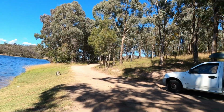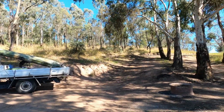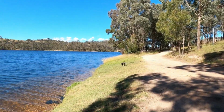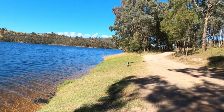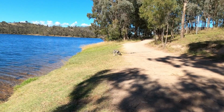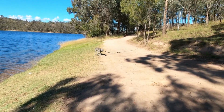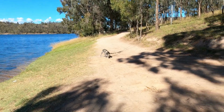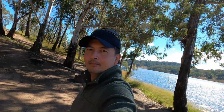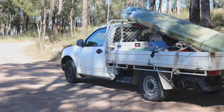Okay, so this is our site here. I've let the dog out because she's been in the car for a couple of hours, just to stretch her legs. The rule is she has to be on a leash at all times, so I've put her on a long rope. It gives her a bit of wandering space as well. For now, I've got a bit of setting up to do, so we'll set up camp and check back in.